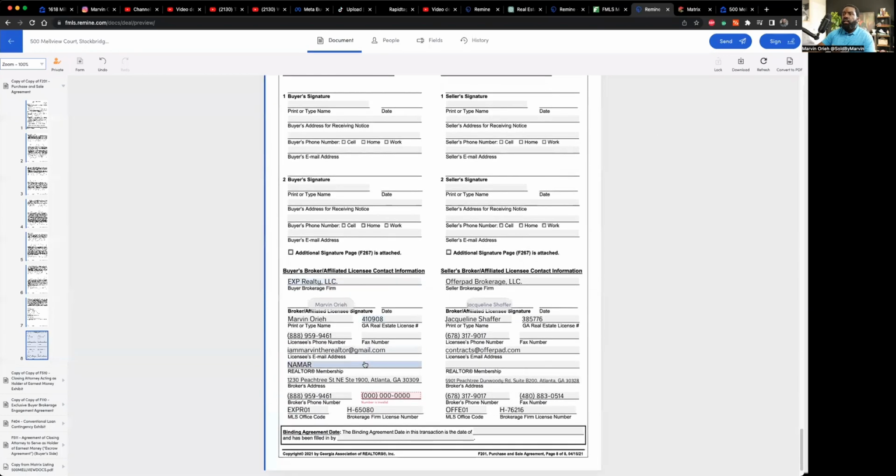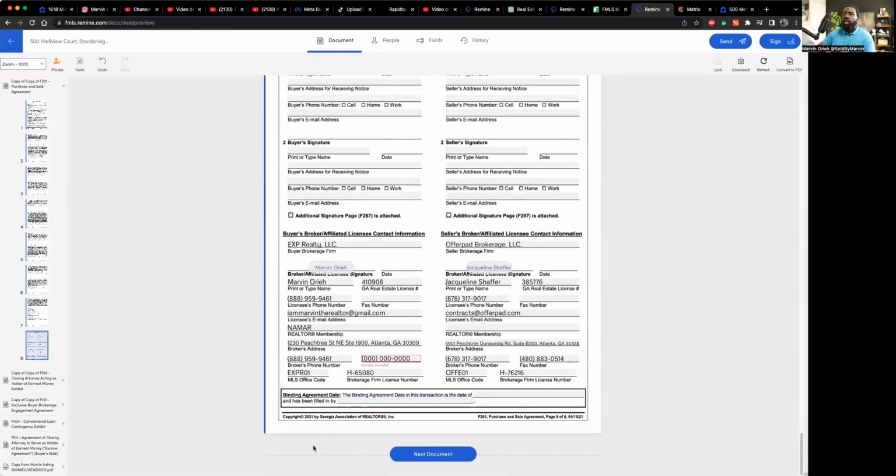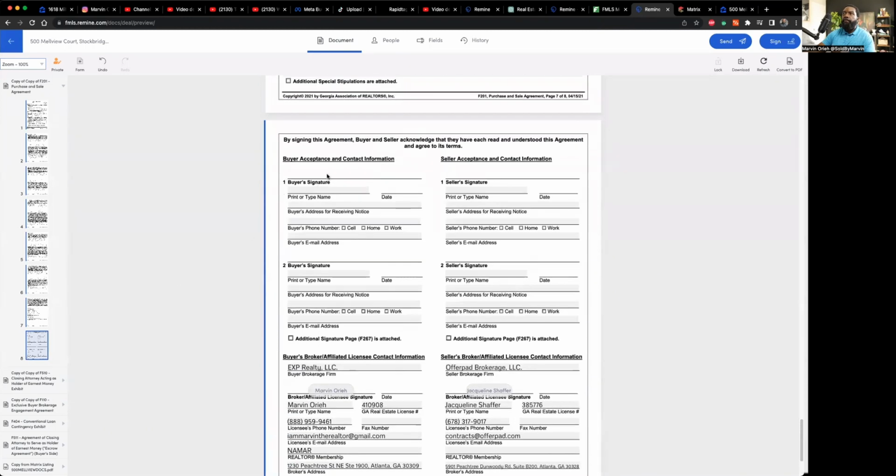And this is all the information for me as the real estate agent, and then the listing agent here. And then when I'm done with this, as I mentioned, you just throw the signature boxes on each area here that you want to add. If this was a real offer, there would be an option to add the signature box for it.